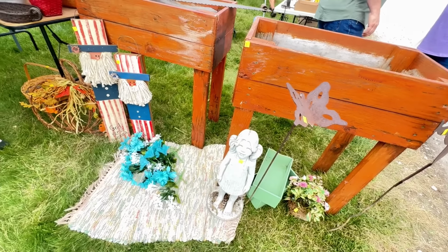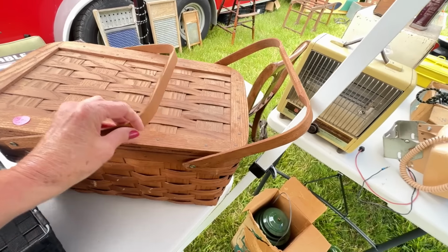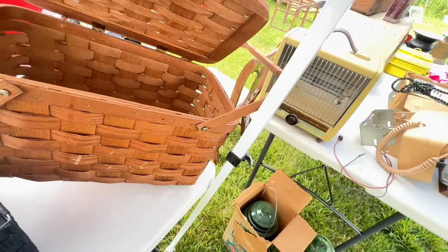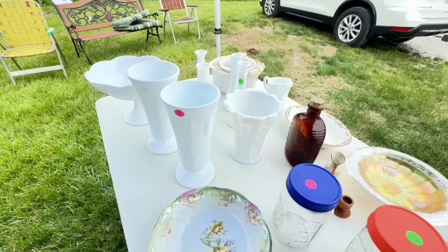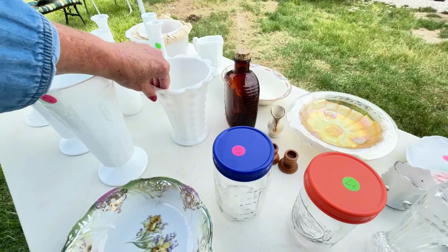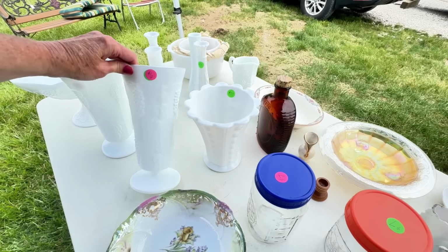And the wicker baskets. I love wicker baskets, picnic baskets, so festive. You can use them to store stuff in. You can use them as planters. You can use them for picnics. So, very versatile, all kinds of uses. Milk glass. I do like milk glass. I like looking for flower vessel holders. So, always looking for unique shapes to put our garden flowers in.